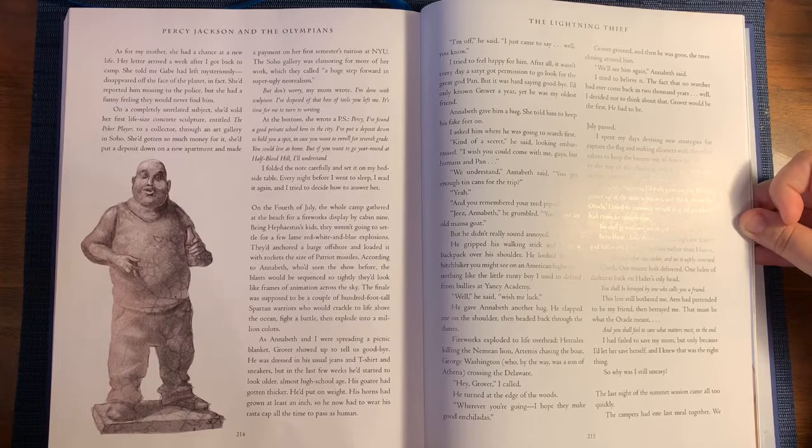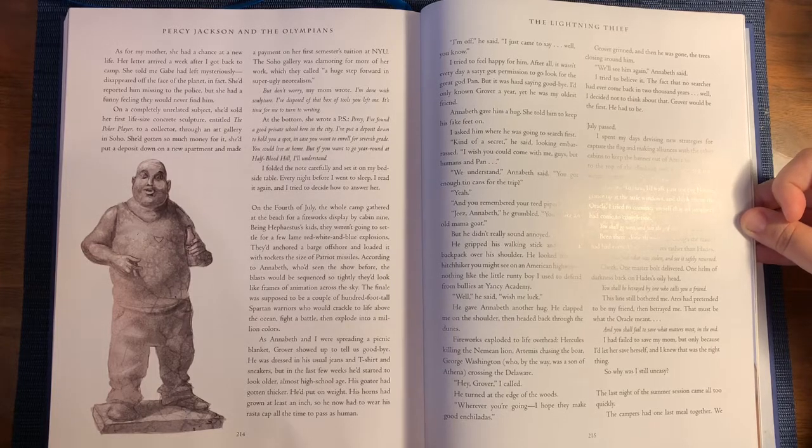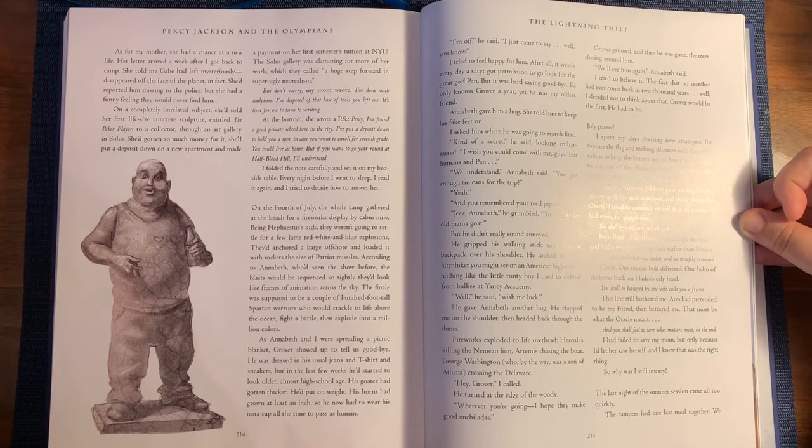"Well," he said, "wish me luck." He gave Annabeth another hug. He clapped me on the shoulder, then headed back into the dunes. Fireworks exploded to life overhead. Hercules killing the Nemean lion, Artemis chasing the boar, George Washington, who, by the way, was the son of Athena, crossing the Delaware. "Hey, Grover," I called.